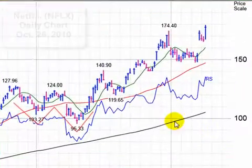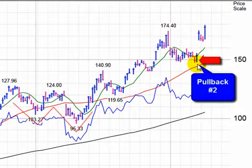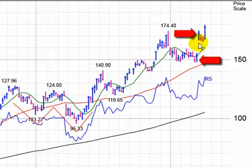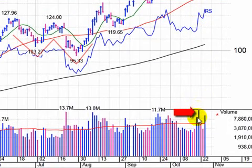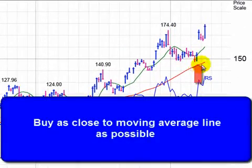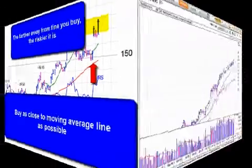If you missed Netflix's first pullback, it gave you another chance a month later. Once again, it found support and bounced off that line here, and then gapped up well above that line the next day. As you can see, volume was well above average both days. On a pullback, you want to buy as close to the moving average line as possible. The farther away from the line you buy, the riskier it is.